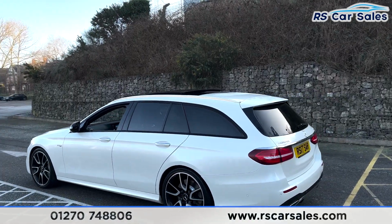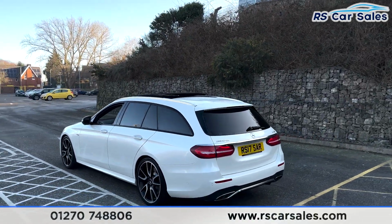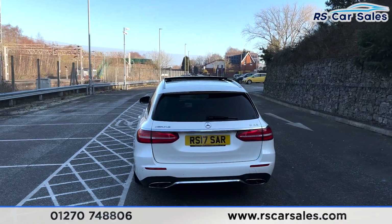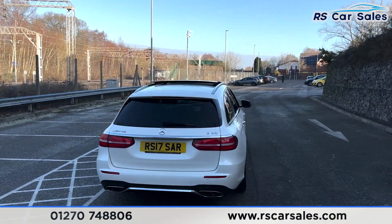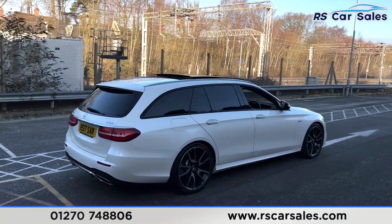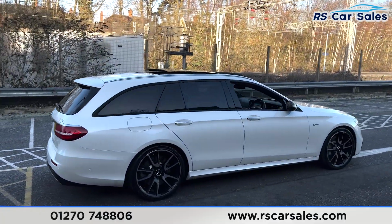We have 360 degree cameras with front and rear parking sensors. We also have a power assisted tailgate and the quad tip exhaust as well at the rear. Back around to the driver's side, you'll find that this vehicle is free from any major marks, dents or scratches.